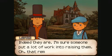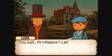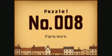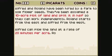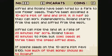And this is the first of what I like to call mean trick puzzles. Puzzle number 8, farm work. Alfred and Roland have been hired to sow flower seeds. They've been assigned a 10-acre plot of land split in half. We have all this mathematical information about how fast they can plant seeds and how fast they can sow them, and we have to figure out how much of the money should go to Roland.